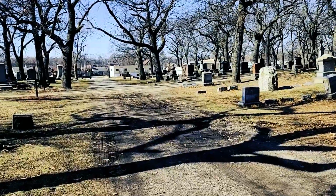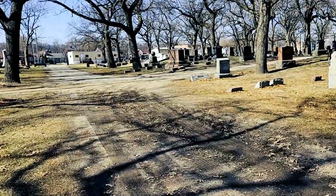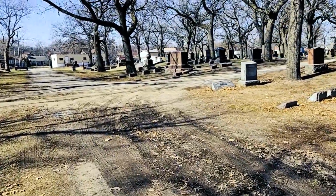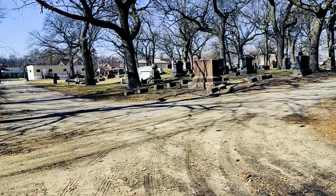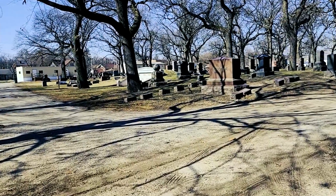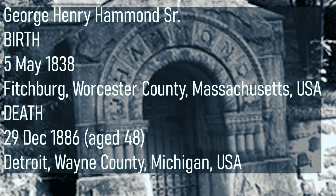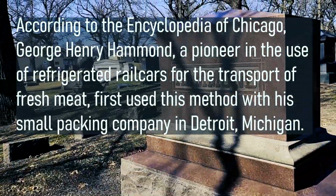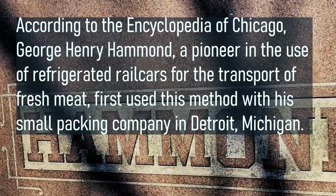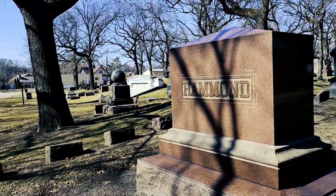Oh, right here is Hammond. You'd think it would be the guy, the namesake, you know, Hammond. But actually, it's his brother. This is Thomas Hammond here, a bunch of family. And his brother, I'll put a picture right here. George Henry Hammond. He's in Detroit. You think he'd have stayed in Hammond, right? Brother did, though. That's awesome. All right, let's see who we can find here.